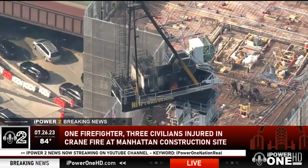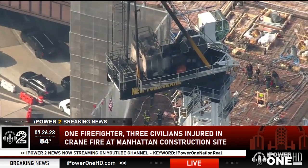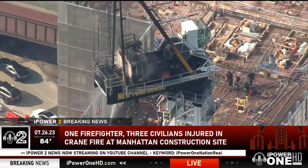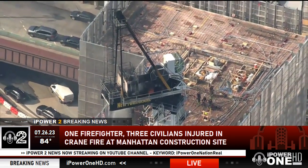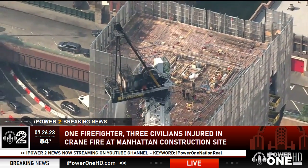Chris, what we could see overhead is that firefighters are now trying to spray water onto that crane from the rooftop of the building that was under construction. Earlier, they were also spraying water into the crane from an adjacent rooftop. Again, the operation's ongoing, but it does appear that the fire itself has been knocked down. Live in Chopper 2, Jim Smith, CBS 2 News.